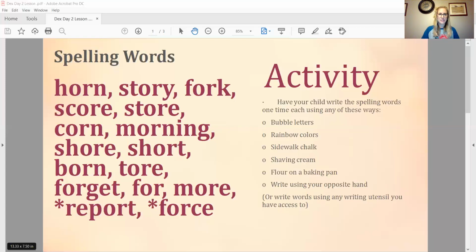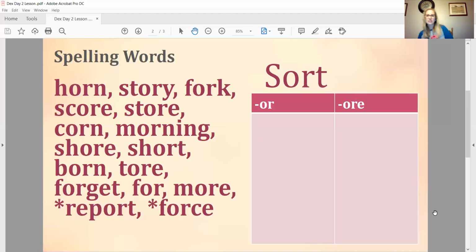Great job, boys and girls. Now for our next activity, we're going to go to my next slide, and you will see there that you have your spelling words, and what they want you to do is to sort into your two blends for this week. So our first blend is the OR blend.